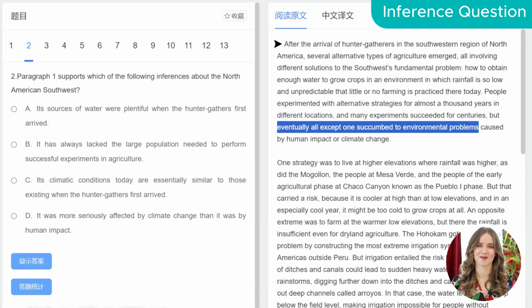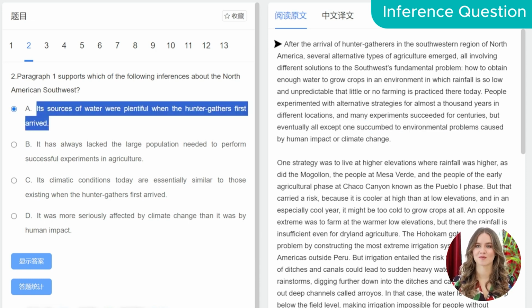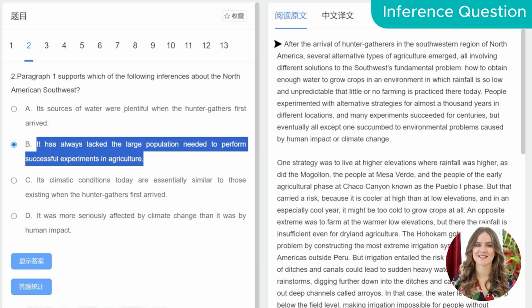Let's look at the answer options. A. Its sources of water were plentiful when the hunter-gatherers first arrived. No, we just read that their main problem was how to obtain enough water to grow crops. B. It has always lacked the large population needed to perform successful experiments in agriculture. There is no mention of the population, so B is incorrect.